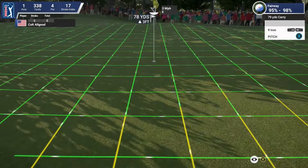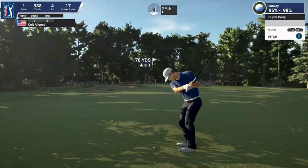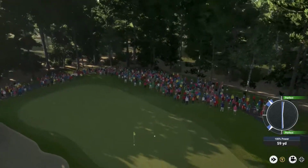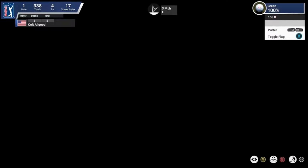Pin up front, a little bit of a false front on this green here. Let's see what he does. Looks like a 9-iron. Try to pitch it up there and get it to stop close to the hole. Right over top of that false front and get it to stay, and it just does hang on. 12 feet to go here.